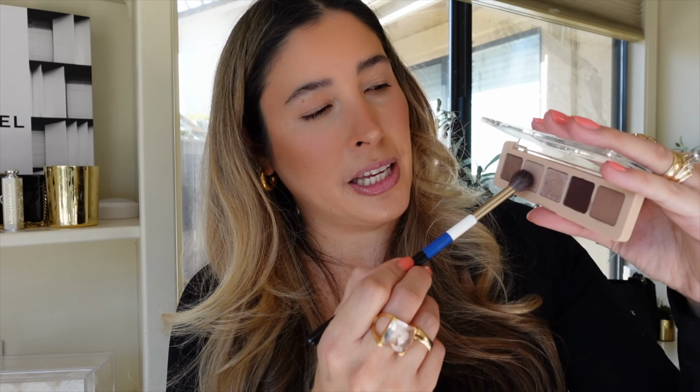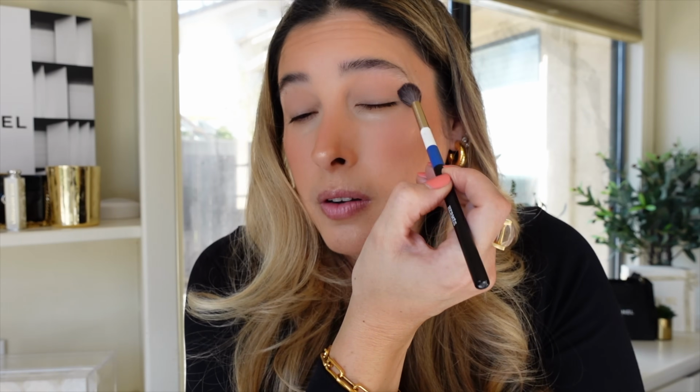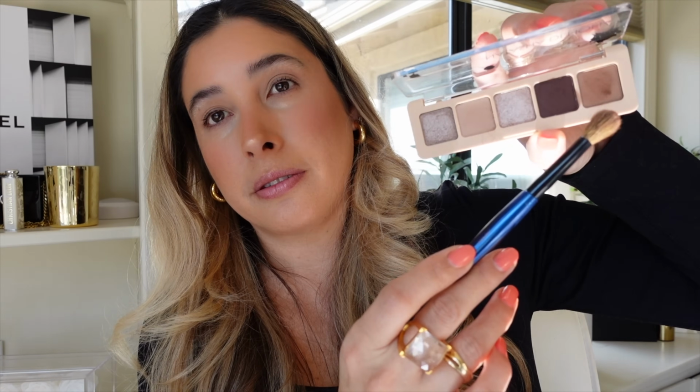First with the lightest matte shade, and I'm taking it above the crease. Okay, no fallout. A little bit of kickback on the palette, but that's it. Great payoff and even pigment. Sonia G Classic Crease. There's a lot of kickback on this particular shade. Nothing that bothers me, but make sure you tap your brush.